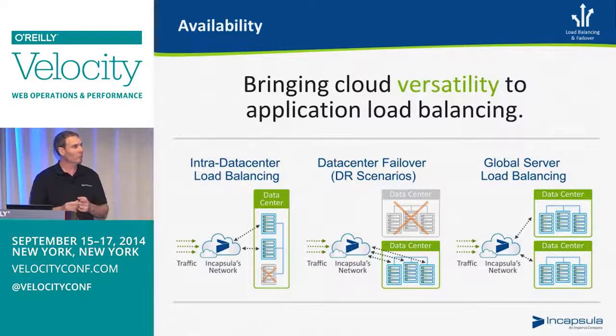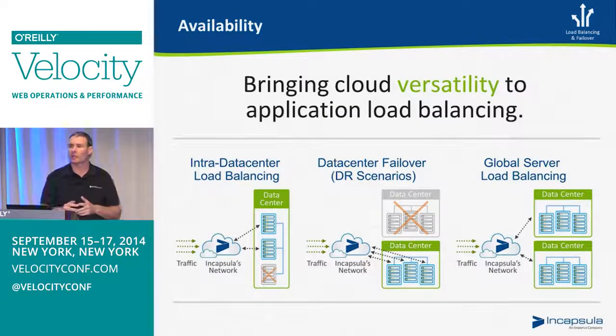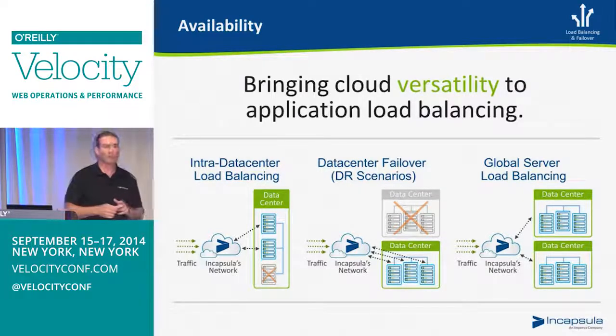You can also do data center failover. So yes, you are in multiple environments. How do you have this one single traffic cop essentially that can make intelligent decisions on which of your data centers are struggling, which of the servers are struggling, and then make decisions on how to route traffic through to alternative origins? And the third is global server load balancing.